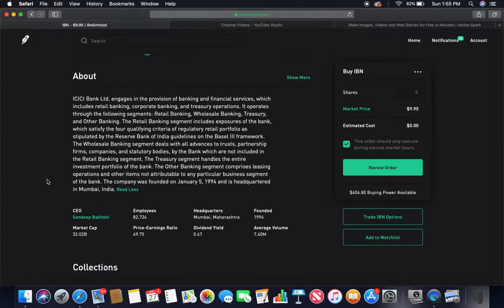About ICICI Bank LTD engages in the provision of banking and financial services, which includes retail banking, corporate banking, and treasury operation. It operates through the following segments: retail banking, wholesale banking, treasury, and other banking. The retail banking segment includes exposures of the bank which satisfy the four qualifying criteria of regulatory retail portfolio as stipulated by the Reserve Bank of India guidelines on the Basel Third Framework. The wholesale banking segment deals with all advances to trust, partnership firms, companies, and statutory bodies by the bank which are not included in the retail banking segment.